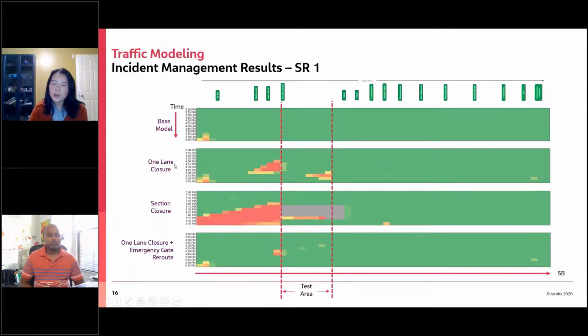For the 1 lane closure alternative, we can see with the incident happening, queues begin to back up until the lane reopens again and the queues disappear very quickly, but there is still a little bit of a short wait downstream.